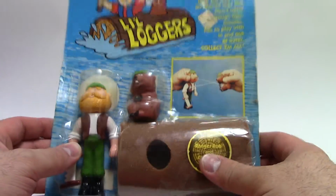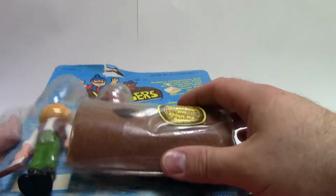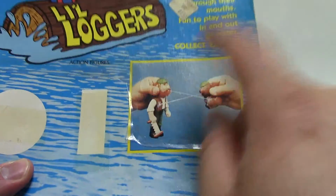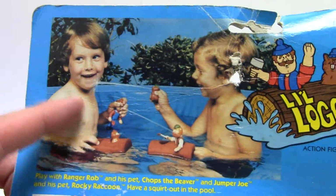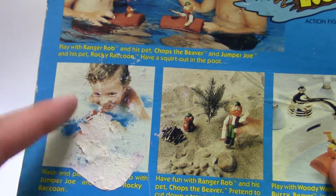Alright, so basically we have this figure. I'm going to open it up. I already took off the card before. Let's take this figure, move this off to the side, take a better look at the packaging. You have a little photograph here of Ranger Rob and Chops the Beaver. On the back of the box, which I can now move a little easier without the stuff falling off, you see some kids playing with it in the tub. They have their little guys squirting at each other. And you also have, this was here, it might have been a price off sticker or something.